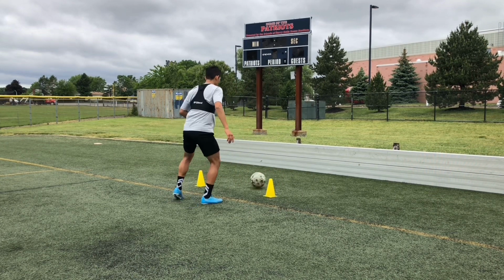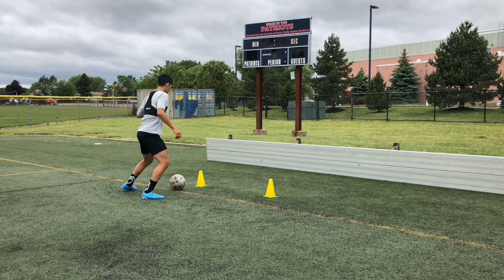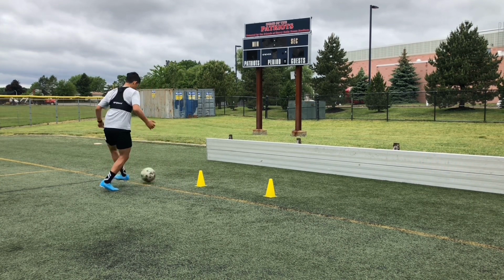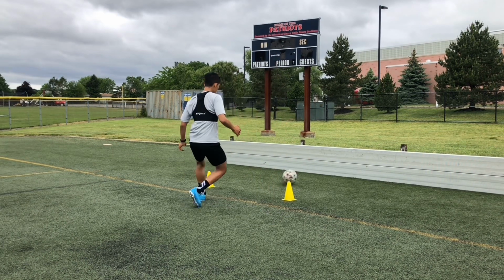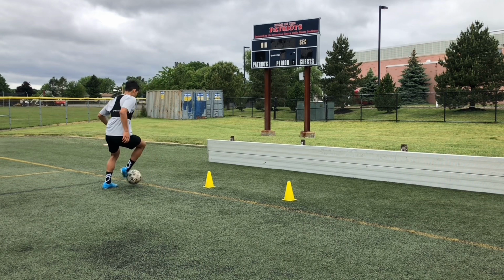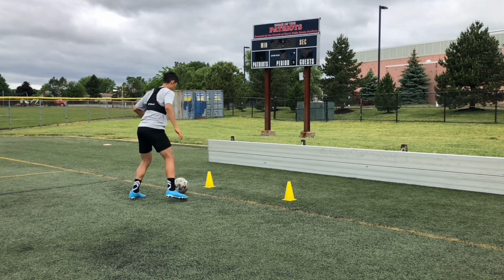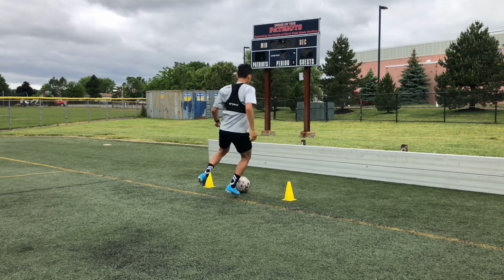So in this session, I started off by working on my first touch. As you see in this drill, it's just a weighted touch. We try and take 2 touches past the cone, and then we try and open up the touch across the 2 cones. And I struggled with this drill. Usually, I'm really good at this drill, but today, for some reason, I felt off. My touches were not it.